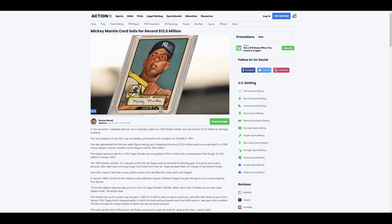And I guess the word on the street, I saw Dustin talk about this in his video, and I've heard this from other people that kind of play in this world as well, that this particular SGC 9.5 has outstanding eye appeal, looks great, may even be a better looking card than the PSA 10s that are out there. Now, I'm no vintage expert. I don't know that I've ever seen all four cards individually in the same photo to get a good comparison on it. So who knows?